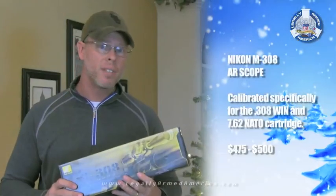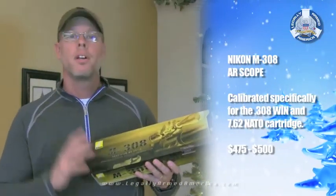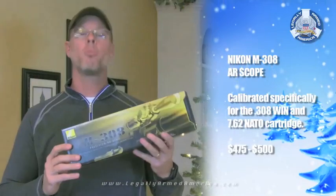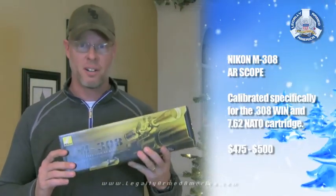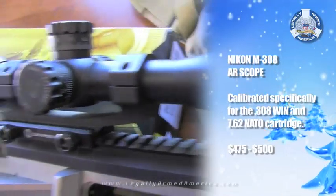The next holiday gift idea I want to talk to you about is this Nikon M308 scope. This scope is incredible. It almost ties its own shoes for itself. This thing is engineered specifically for the .308 Winchester and 7.62 NATO cartridge.